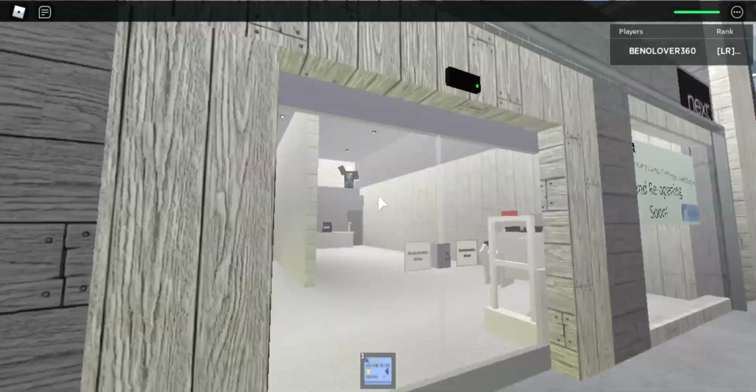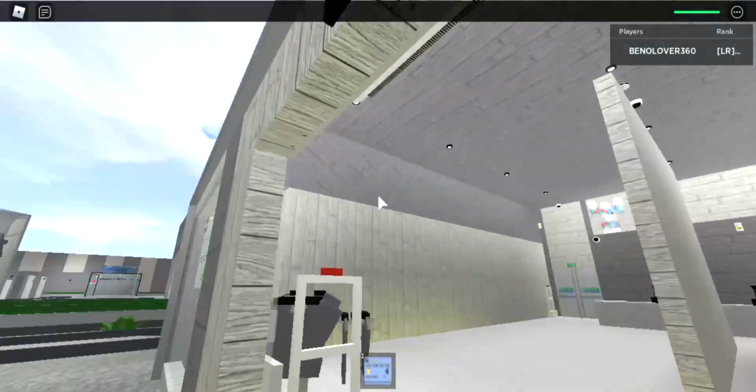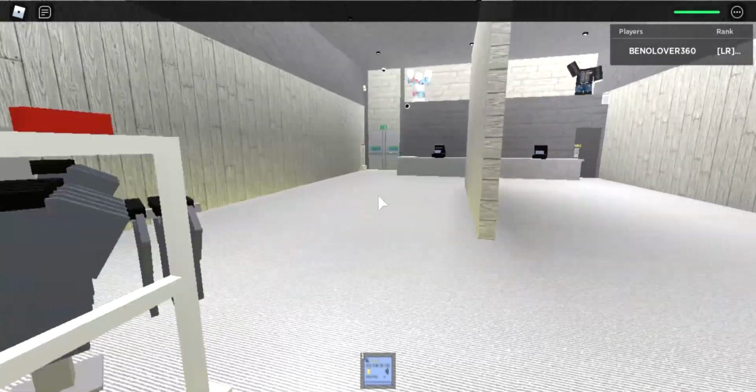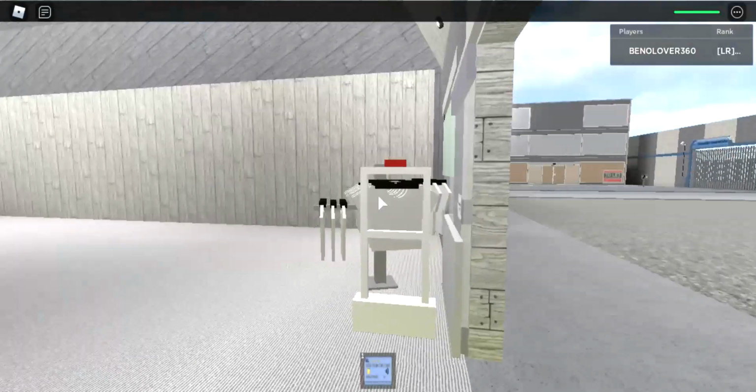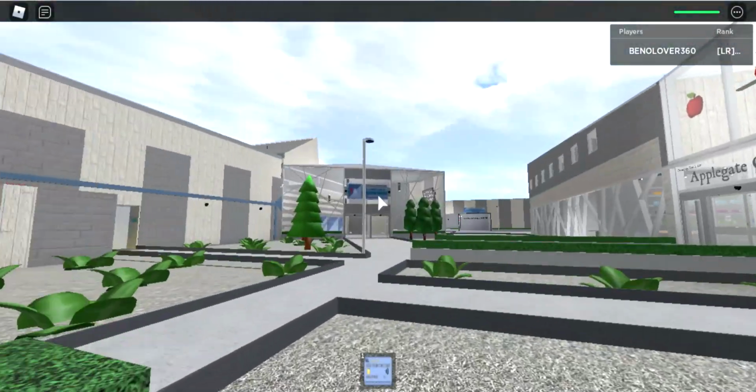Next is being refurbished. Still open. And this is going to be opening soon. All the clothes are gone. Oh, yeah, look. I'm not sure if that's supposed to be open.